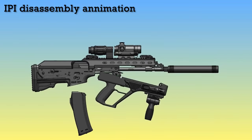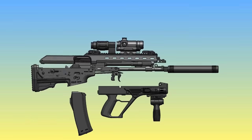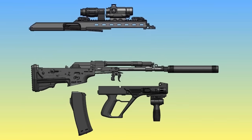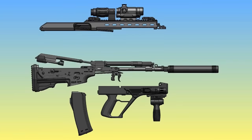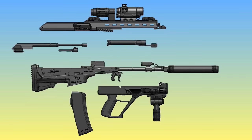The upper, which is a polymer assembly which retains the weapon's mainspring and provides a platform for optics mounting. The barrel and receiver assembly, which consists of the barrel, firing mechanism and magazine housing. And the lower, which is a polymer pistol grip and forend, which slides into the receiver assembly. The upper and lower are held in place by a locking lever and cross pin.